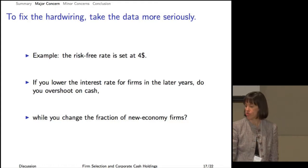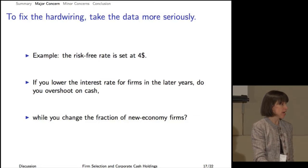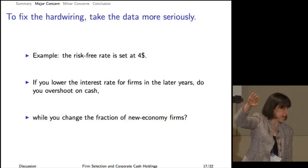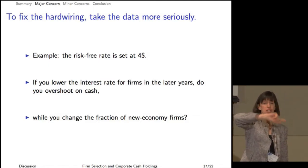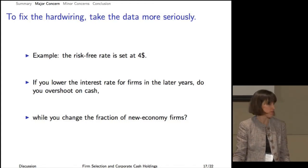In any case, we know interest rates have gone down. I would love to see what happens to their 60% number and whether they overshoot on the increase in cash if they also allow interest rates to go down. I thought that would be a useful thing to do.